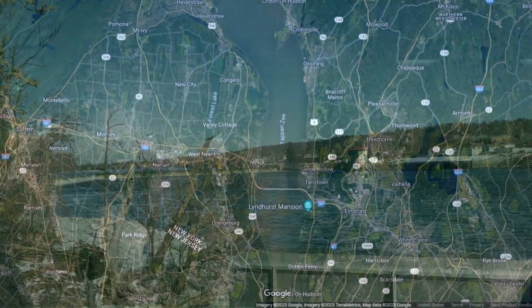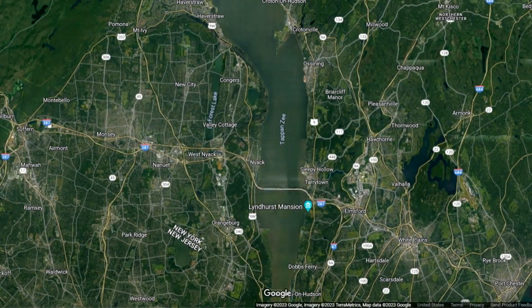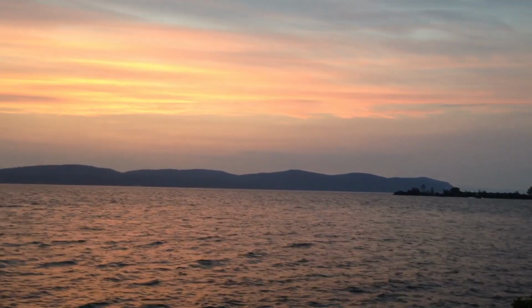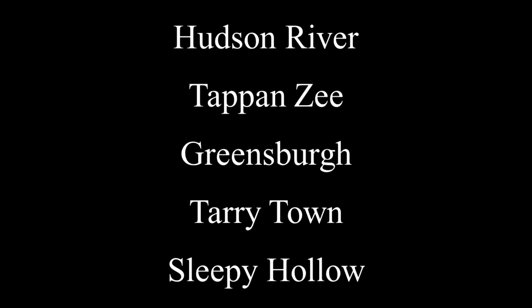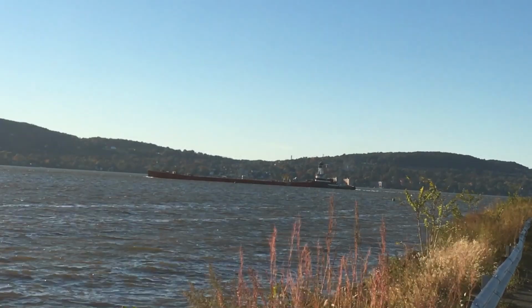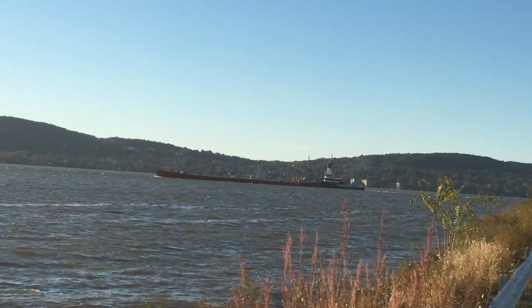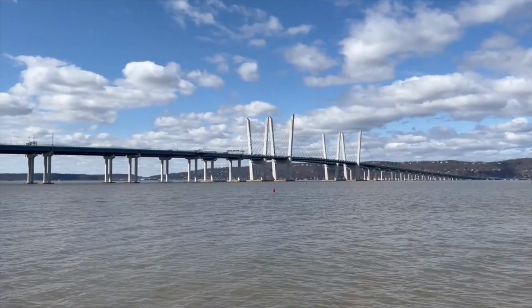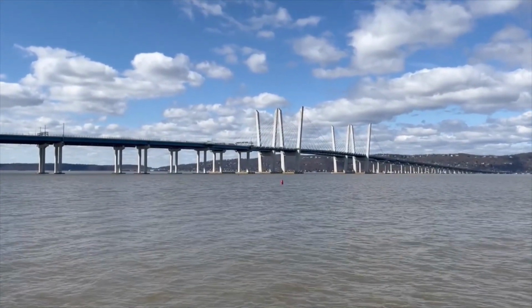However, this 9-mile stretch of river from the Piermont Marsh to Croton Point is the second widest part of the river, colloquially known as the Tappan Zee. The name Tappan refers to the sub-tribe of the Lenape people of the area, and Zee is the Dutch word for sea. Most people know of this section of the river due to the Tappan Zee Bridge, which spanned this wide portion of the river for over 50 years, and many consider the current bridge by the same name.